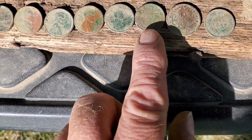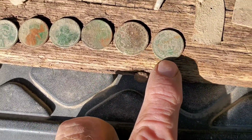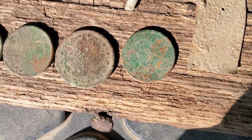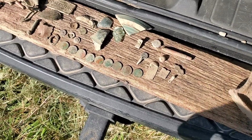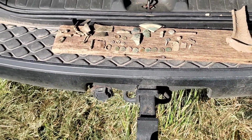I don't know if I got a year off this one. I dug a V nickel. I was happy to see that. And I got only one Indian today. She's kind of hard to see on the front. And I thought it said 74 until I started cleaning it, and then I lost it, so. But anywho, not bad.